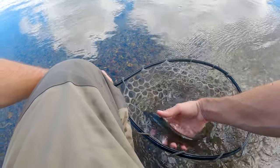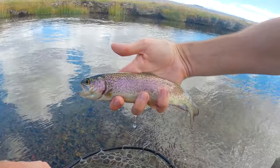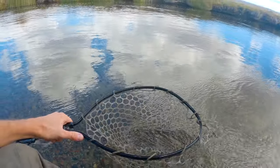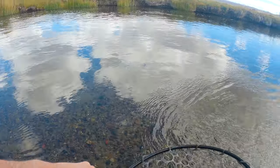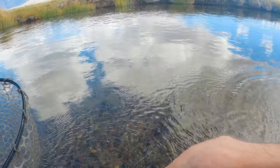Very thankful. Thank you, Mr. Trout. One last look at him. And how I know is just by his tail. I can just tell that's not a wild fish tail. It just doesn't look like it. There he goes.